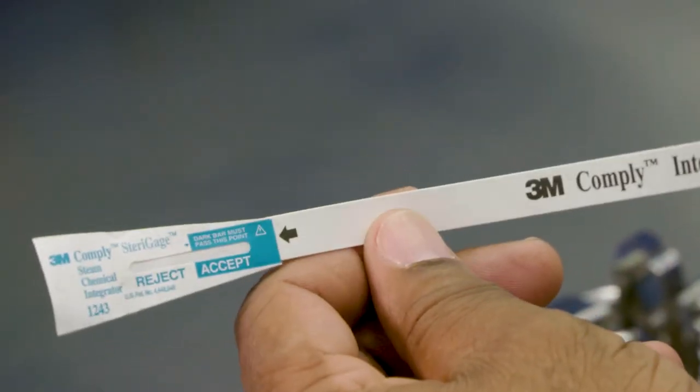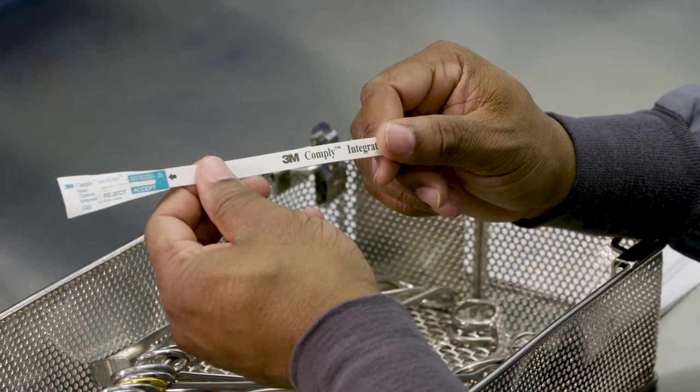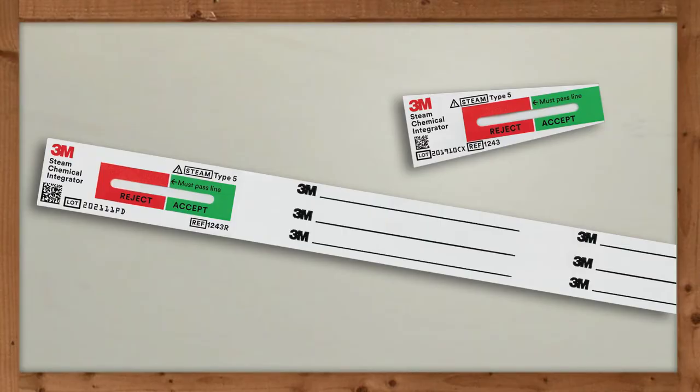Most importantly, don't forget your chemical integrator. This medical device is used to demonstrate that the sterilant of choice has reached the most difficult area of the set. This will help assure sterility.